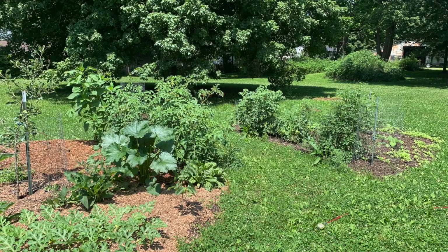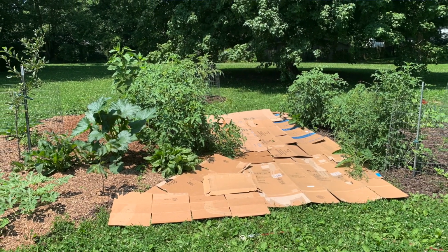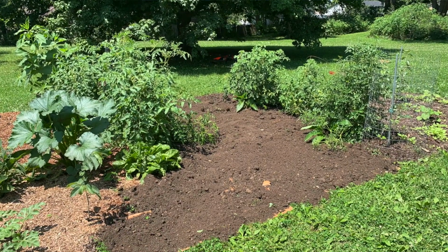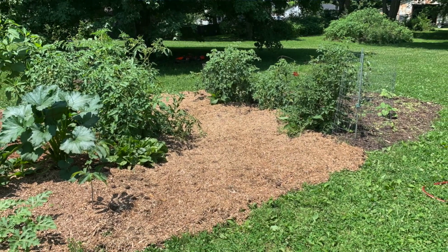I've been doing 2 things. One, I've been sheet mulching. Sheet mulching is where you take something like cardboard and put it down and get it wet so that it blocks the grass from growing. And then you put on top of that some sort of nutrient-rich material. In my case, I used that old pile of horse manure, which has been coming in so handy. And then on top of that, you put something like wood chips or whatever.